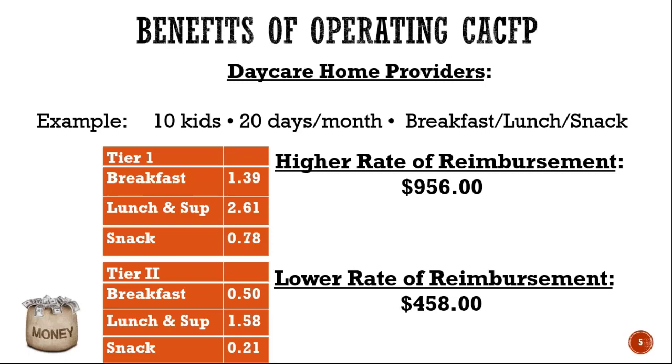The rate of reimbursement that you receive as a daycare home provider varies and is determined based upon a few different criteria. It can be based on the economic status of the area you live in, the household income that your families receive, or your personal household income. The estimates shown here are for both the higher rate of reimbursement as well as the lower rate of reimbursement to give you a better idea of the range of reimbursement that a provider could possibly receive.